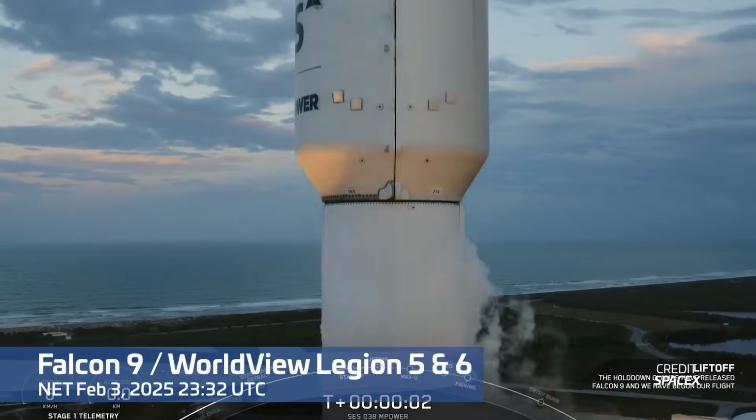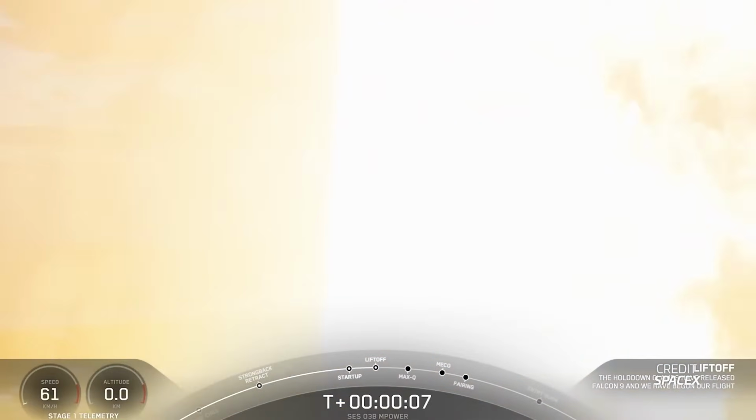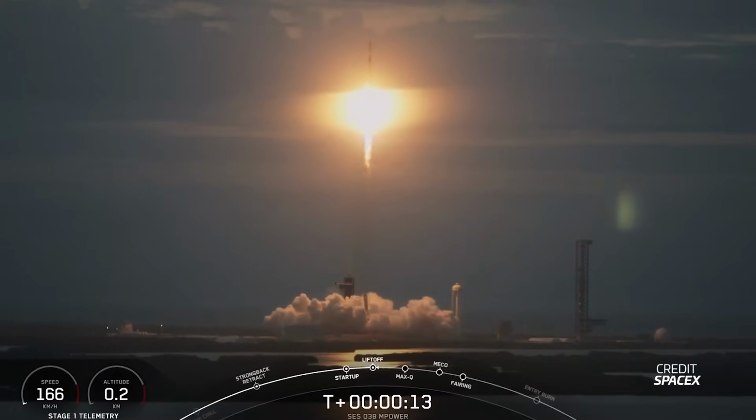This time, the rocket will lift 2 Earth observation satellites into low Earth orbit for Maxar's Worldview Legion constellation. The window for this launch opens on February 3rd at 23:32 Universal Time and lasts for about an hour. The booster will come back to the Cape for a return to launch site landing, so expect some sonic booms if you're in the area.